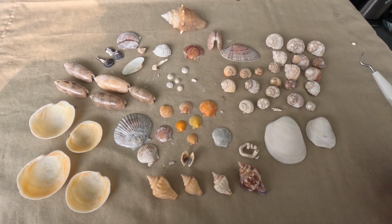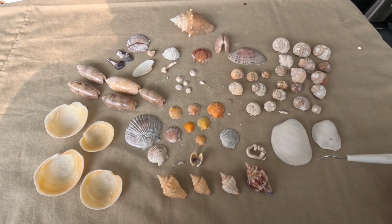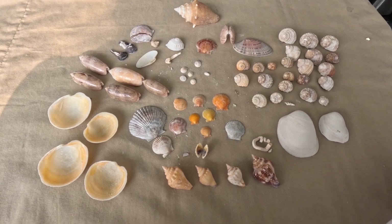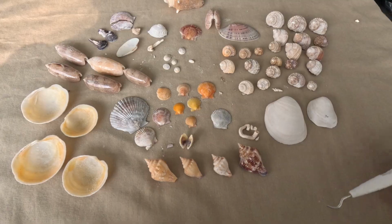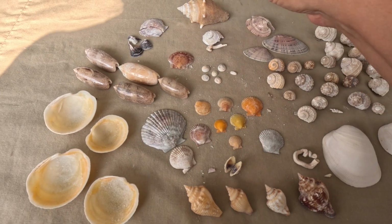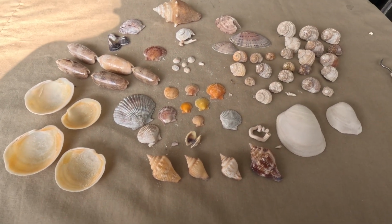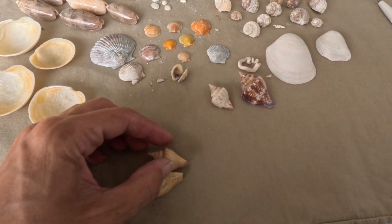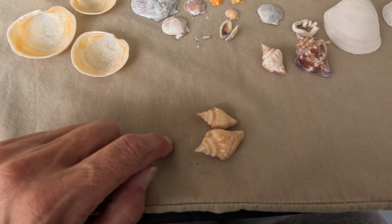Okay, so not a particularly big haul, considering we were only there for half an hour. But actually, for half an hour, I think I did pretty good. Okay, so there's not a lot to choose from as far as what I'm going to work with today. I do think his and hers would be nice with these.